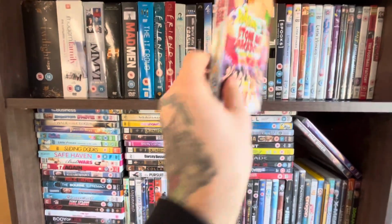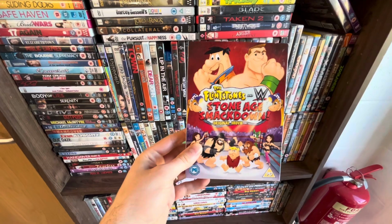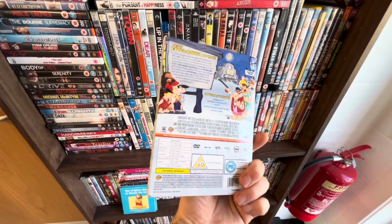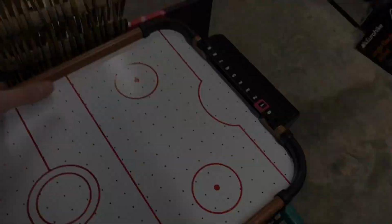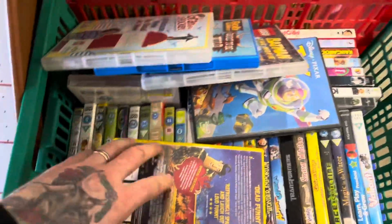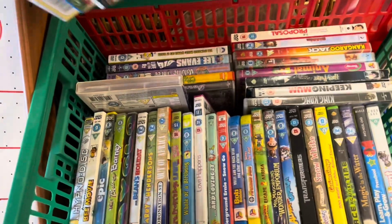I always check the DVD shelf here, as all the DVDs are only 10p, and this is the kind of DVD which you will never find on any of the streaming sites. This WWE Flintstones crossover is a crossover we never knew we needed, and I think what was more surprising, as I was really digging deep into the DVDs, this was not the only WWE crossover with one of these classic cartoons.